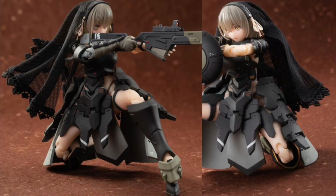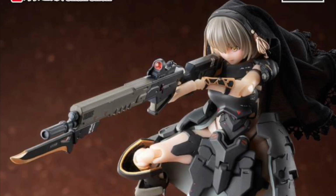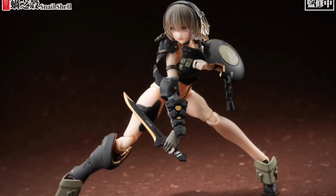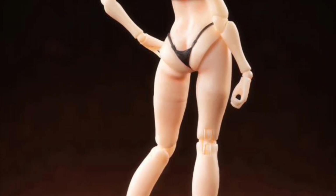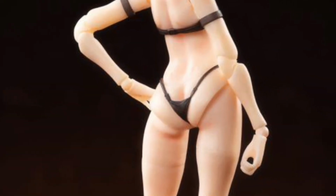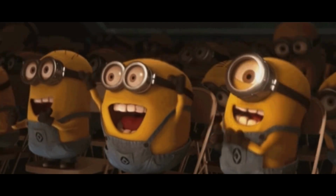Now, with the set, you're going to get 2 head sculpts with movable eyes, 4 swappable faceplates, 2 bodies, 10 hands, an AG-115S rifle with removable magazine, a shield, bayonet, and you also get 2 stars. And as I promised, 2 butts. Gotta have the female action figure butts in my videos.